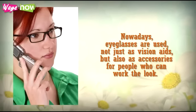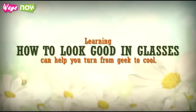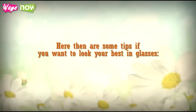Nowadays, eyeglasses are used not just as vision aids, but also as accessories for people who can work the look. Learning how to look good in glasses can help you turn from geek to cool. Here then are some tips if you want to look your best in glasses.